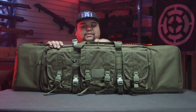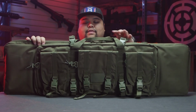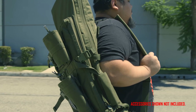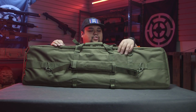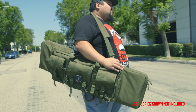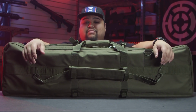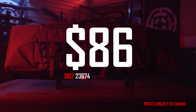And for carrying options, it does have the carrying handles with the Velcro strap just to keep it together. And then on the back side, it does have a shoulder strap. Now, on the back here, it's meant to be like a sling style to kind of mount around the shoulder like a backpack, but this can be removed to do it as a traditional gun bag or like a shoulder case with these D rings right here. So this does have a lot of options for you to carry around and make it easy to move your guns around. The Condor 42-inch double rifle case is retailing for $67 at airsoftgi.com.